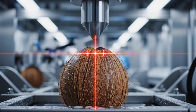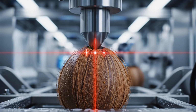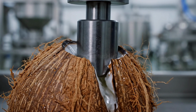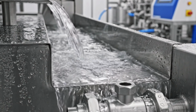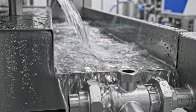Using laser precision, the cracking head aligns perfectly with the husk's fiber, ready for extraction. The cold chain process ensures that the fresh coconut water maintains its natural nutrients as it flows to the next stage.